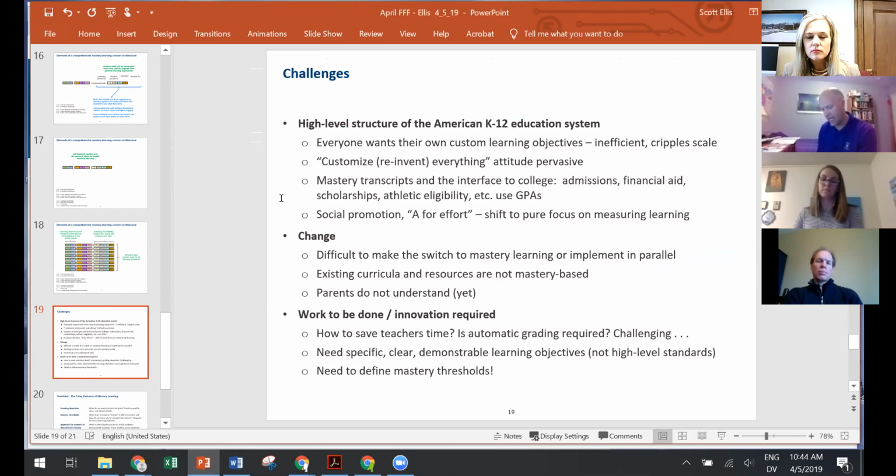I would submit that no teacher in the country needs to spend a moment breaking down standards ever again. No student or no teacher in the country should spend time redefining mastery. Do it once, and then we save everyone all that time, and we have an architecture that works. If that really scares the heck out of people, I'd say, then do it for your entire state at least. And now, again, we save folks all that work. We also have to deal with things like college admissions, financial aid, scholarships are based on GPAs, 4.0s, et cetera. And the whole issue of social promotion, A's for effort. In a mastery world, those do not exist.